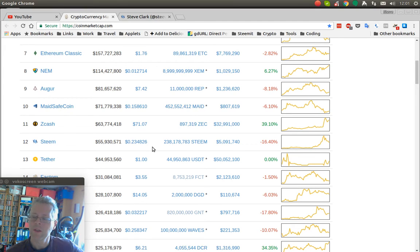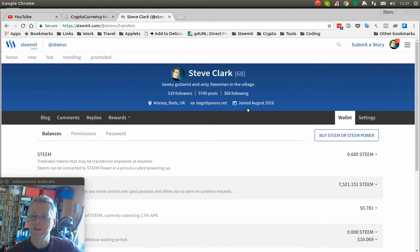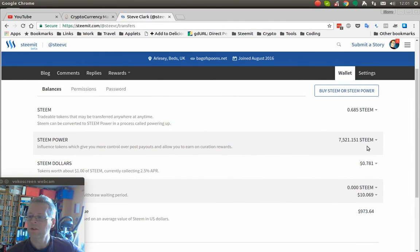I mean, these things do fluctuate according to what the market thinks, but I think Steem's got a lot of potential with the Steemit platform, because it's not just money, it's used within this site. You can transfer it to people.